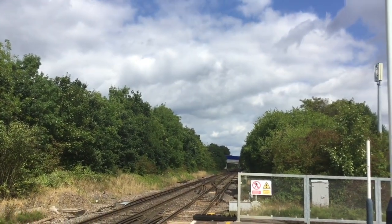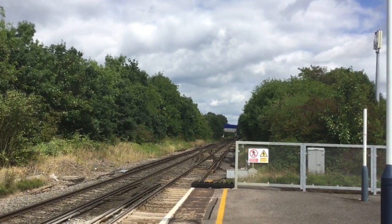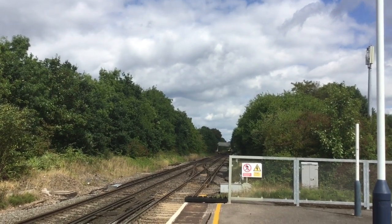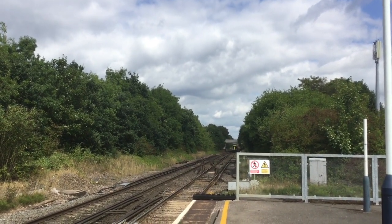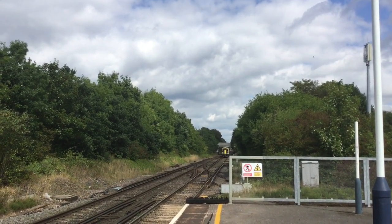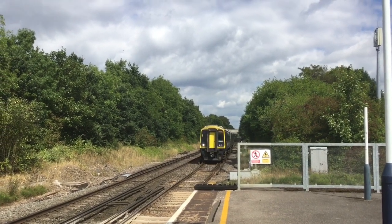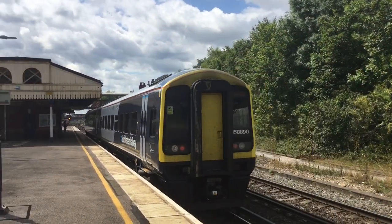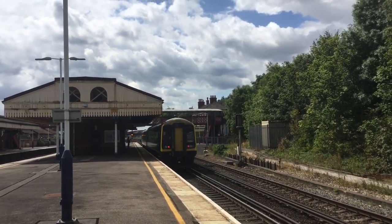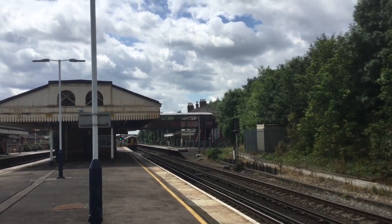Coming in now should be 158890 on the service to Romsey from Eastleigh, sorry. I don't actually know where it's come from. I've just completely forgot. My mind's gone blank. It's going to Salisbury, probably from Romsey. Anyway, formed of 158890. That's what I was trying to say. Southampton Central will be the next stop, and the service is going to Romsey, which should have made a lot clearer.